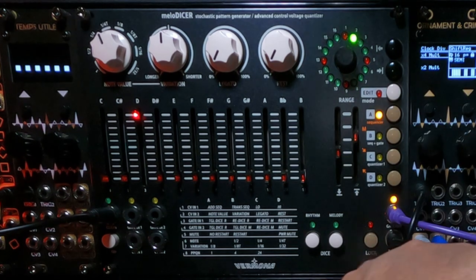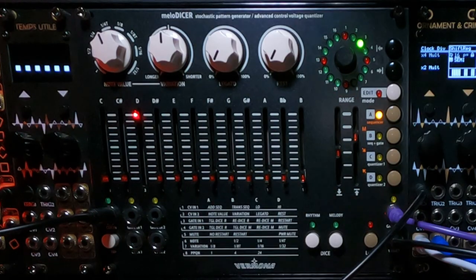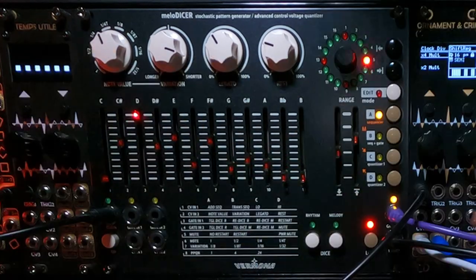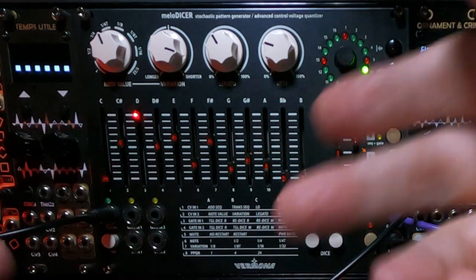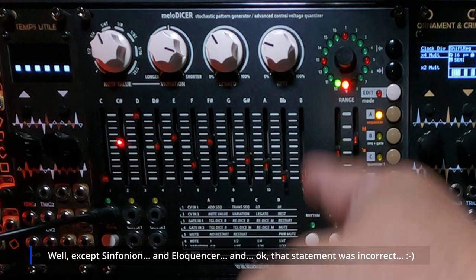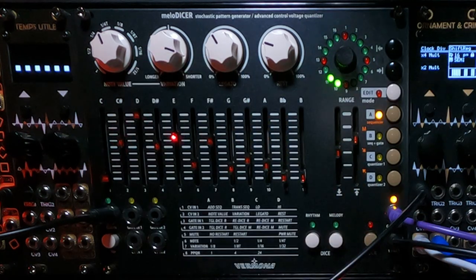There's also this really handy lock button right here. So if you have a pattern and everything's going and it's jamming along and it's sounding really good, you can lock the module and come in here and make a whole bunch of other changes. And then when you unlock it, your changes take effect. That is absolute brilliance right there, because nothing else here works that way. As soon as I touch something, it changes. This is the first time I've seen anything that works that way. So that's pretty badass. I like that.